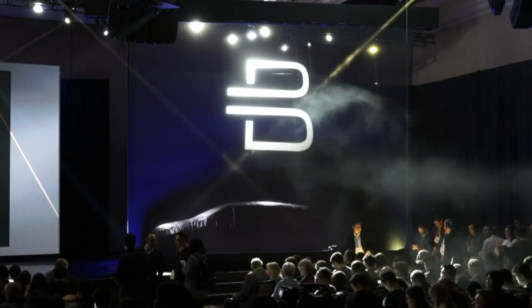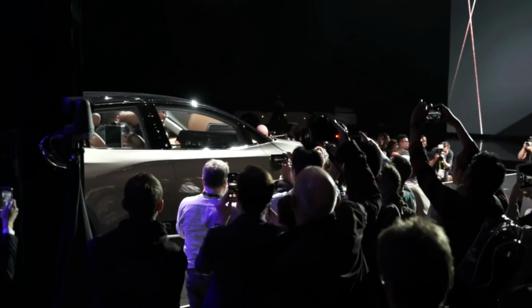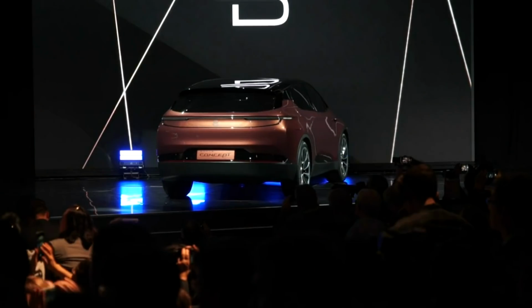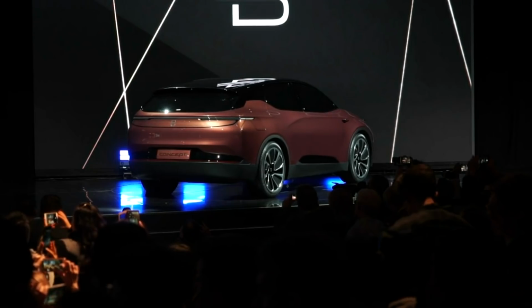Now, of course, you can't reveal a car at CES without an expensive, lavish launch event. This one went by without a hitch, and people seemed impressed. It's a really interesting idea, but they're really trying to target it at an affordable price point. $45,000, about half the cost of the Model S when that came out.